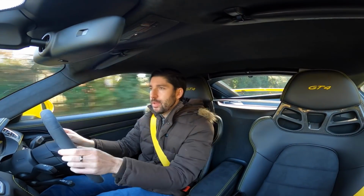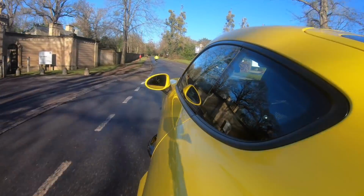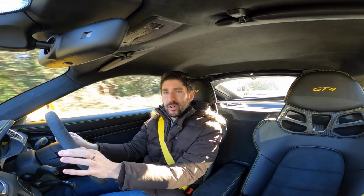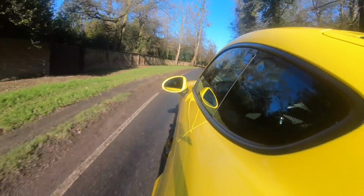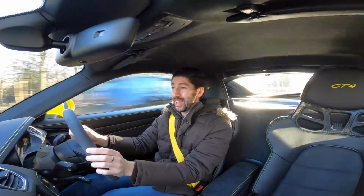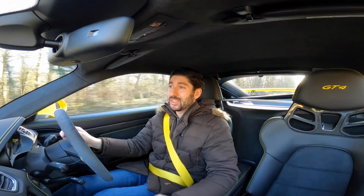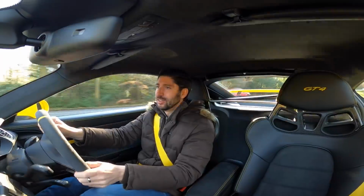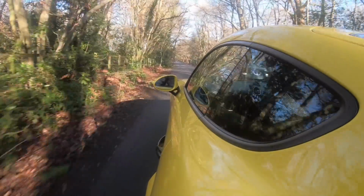Of course, we get the electric power steering system, but the steering on it is absolutely spot on, guys, genuinely spot on. Very Giulia Quadrifoglio-like in how direct it is. In fact, arguably, they're very similar, and I'm struggling to tell you which one's better in terms of steering, and that's saying something, because the Giulia Quadrifoglio steering, for me, is probably one of the best steerings on the market. I really like this car.